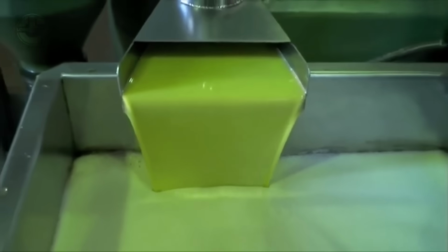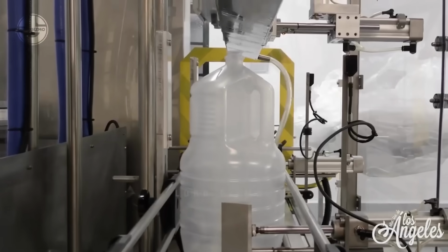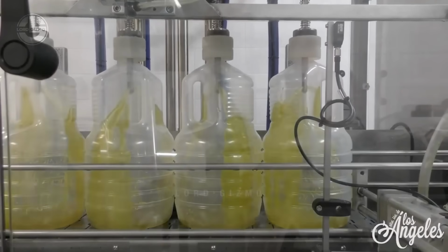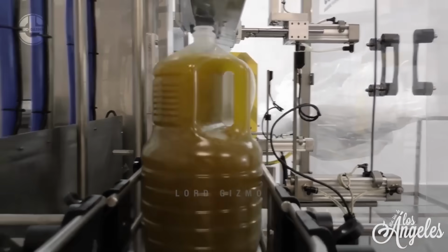Oil is the most important product in this process. Once they have acquired the oils, it is now time to transfer them to the packaging area. It will be bottled to prepare them for a wider market distribution.